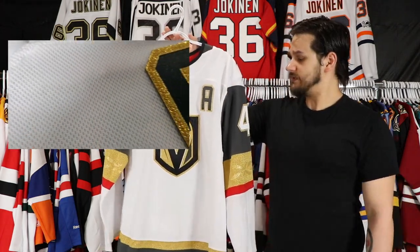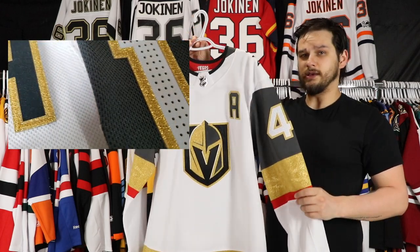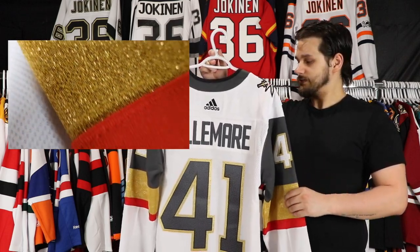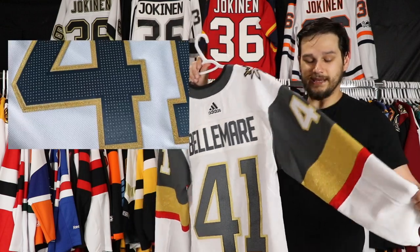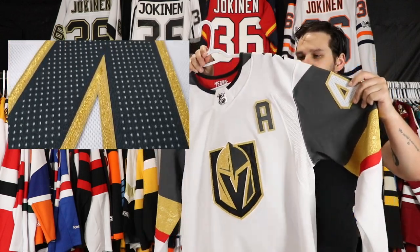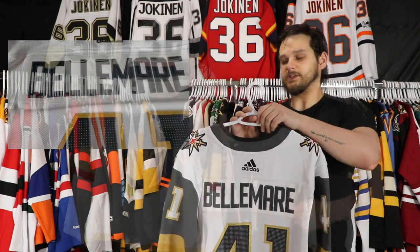All right, so up next is the road jersey. I got this one through Cool Hockey, and I got Pierre-Edouard Bellemare on there. He's one of my absolute all-time favorite players, and I'm very, very happy to have this in my collection. Absolutely love this. I was ecstatic to get it. I didn't think I would end up finding one as soon as I did, but this is absolutely amazing, and I would love to get this framed because Pierre-Edouard Bellemare definitely deserves that.